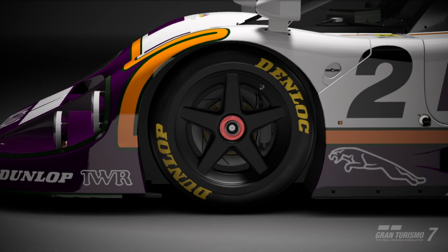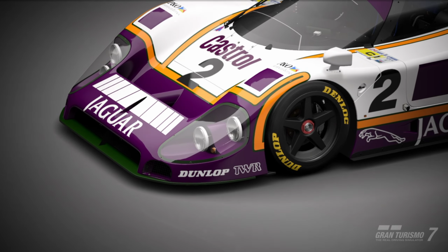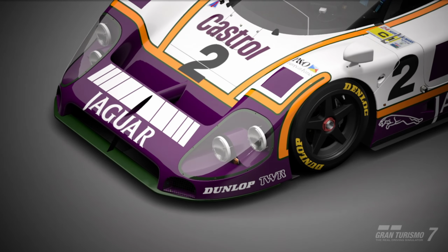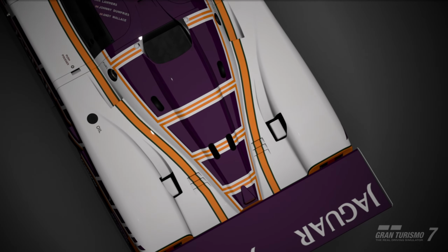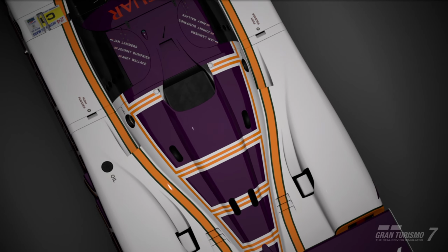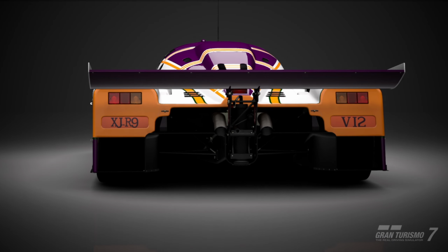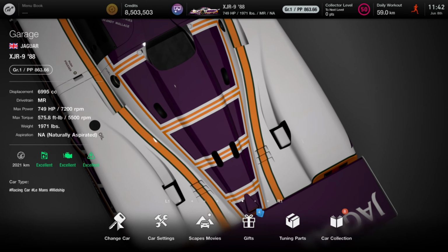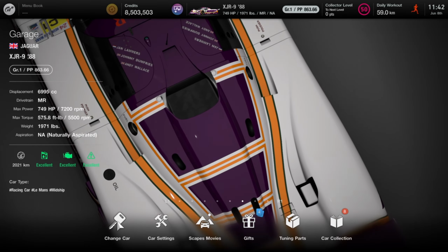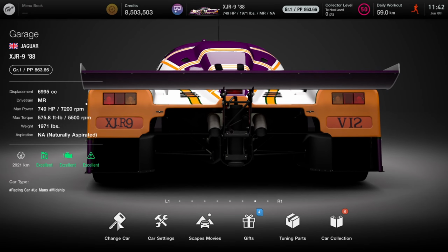How detailed was it? People are thinking, wait, why do these cars have a lot of detail as well? Polyphony Digital takes a lot of time to detail correctly. Johnny Dumfries, Jan Lammers, and also who is it? Andy Wallace. All the three drivers. The names of the three drivers are also detailed.